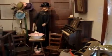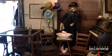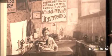History has been defined as events that form the subject matter of a history. At the Henryetta Territorial Museum, you'll find fascinating artifacts as well as photos that do indeed preserve and display the proud history of this part of our great state.